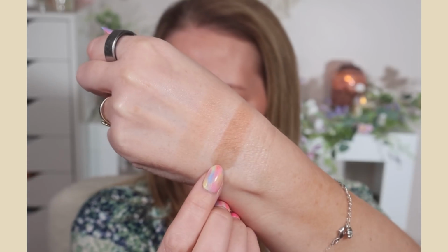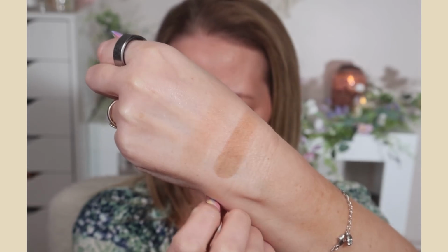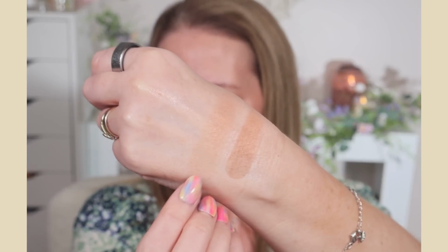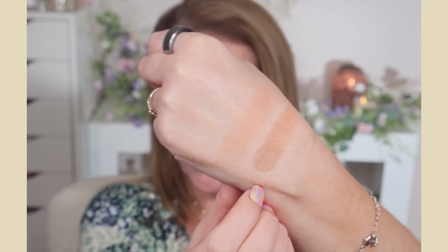There's the Nudegasm, and here is the one from Hollywood Glow. So there's a lot more pigment in the Nudegasm, but then my Hollywood Glow is around about the same age as my original Nudegasm, so it is getting a bit old now. I'll try and layer up a little bit. So there it is, layered up a bit. So they're definitely not very similar. So anyway, I just remembered that in time before I forgot.